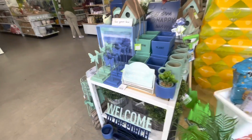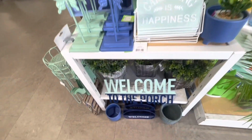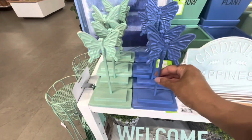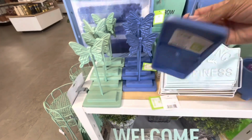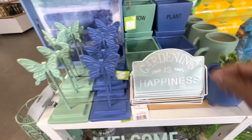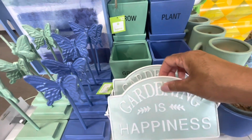On this end cap right here, they have all of their garden items. Look how pretty everything is. Welcome to the porch. These are going for, let's see, these are going for $5. The butterflies in green and blue. Gardening is happiness. These are $5.